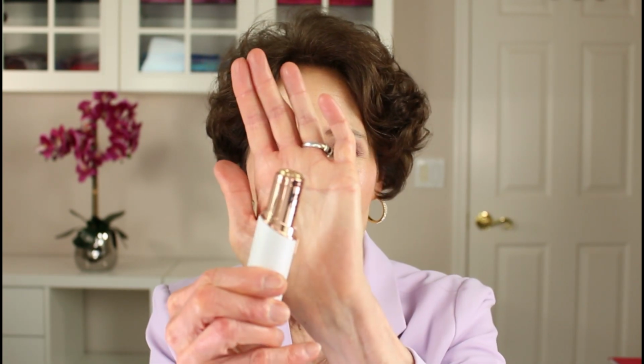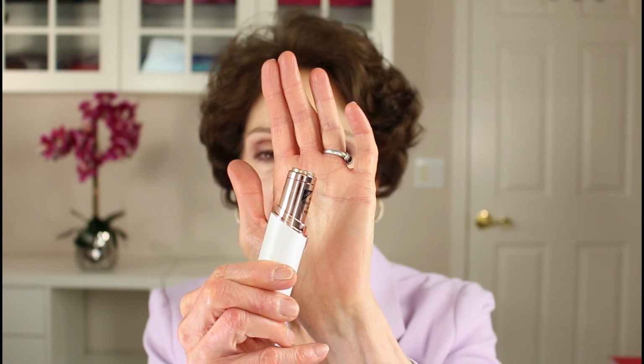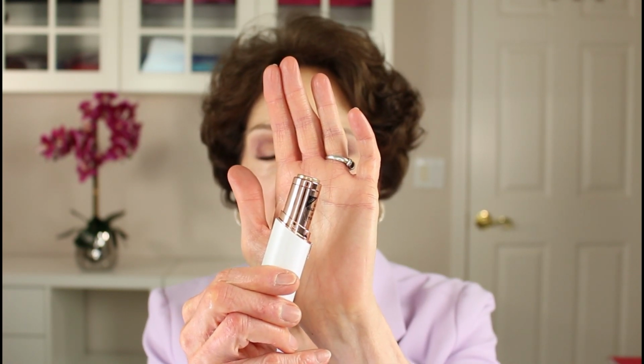So I invested in this little guy. It wasn't all that expensive. There's a little battery that operates it. It is gentle, it's easy to use, and I absolutely love it. It has been a game changer for me. So I no longer have to worry about getting into that shower and possibly cutting myself, even though I was always as careful as I possibly could be not to do so.